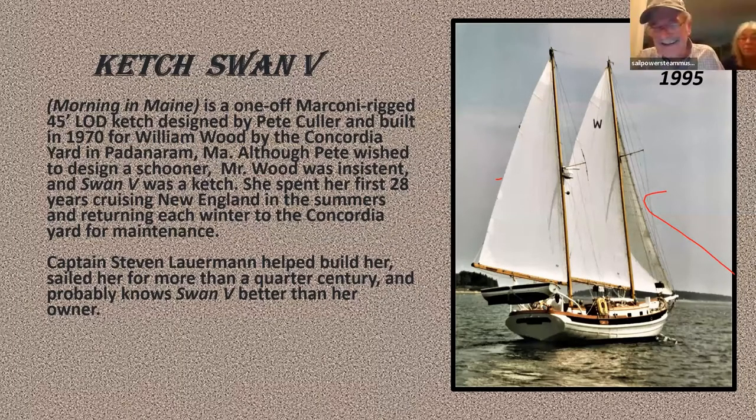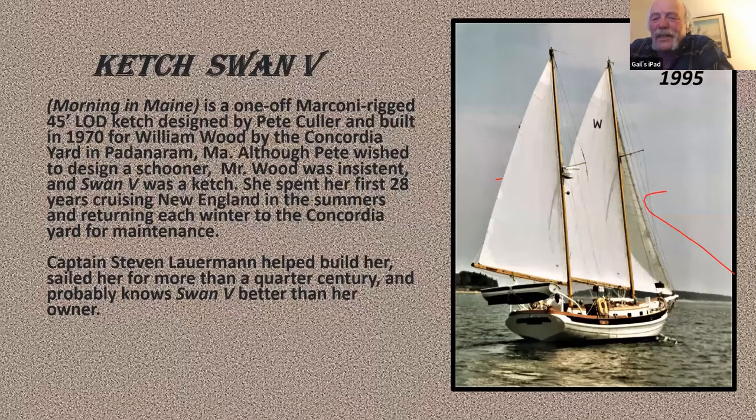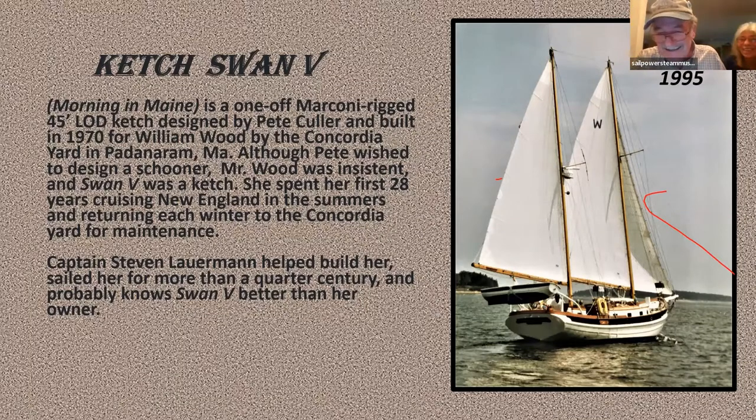Is that right? I just wanted to throw this in right now. It was March 15th in 1970 that she was launched for the first time. So she's exactly 52 years old today. Is that right? Well, happy birthday. My God's sakes, I didn't know that. I'd have put up a balloon or something. Gee, that's great.